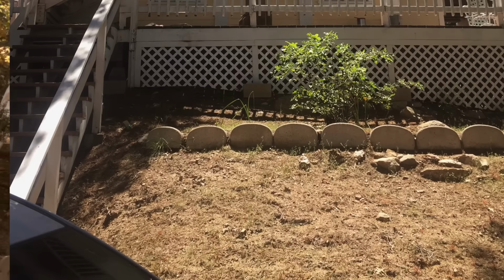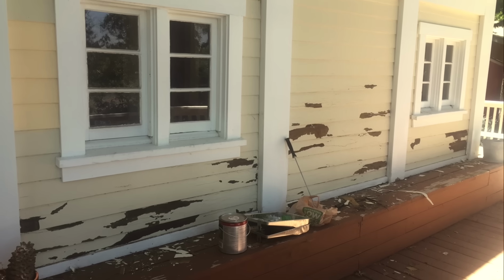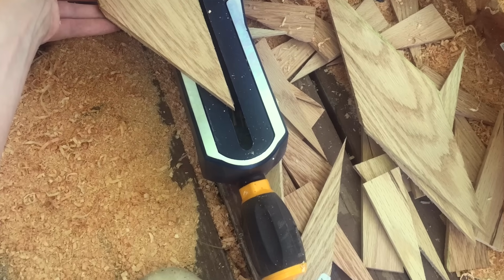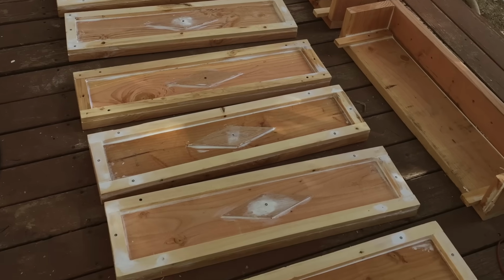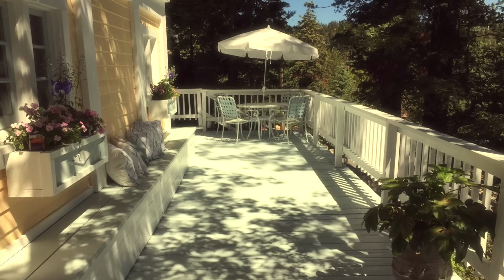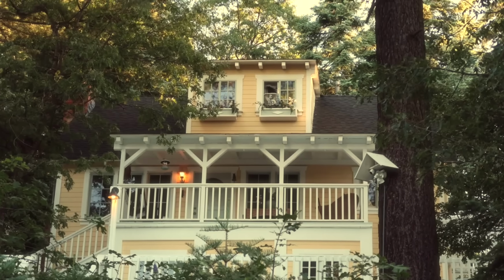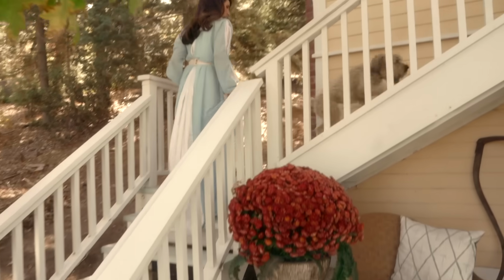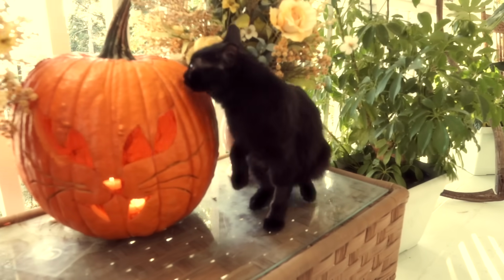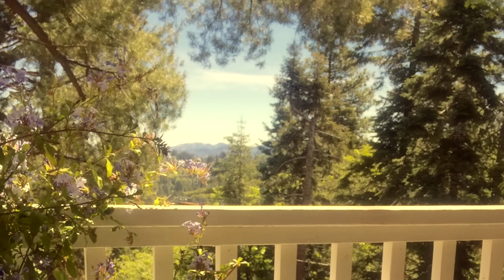I purchased this 1930s forest cottage in 2014 and have spent the last 5 years improving it in various ways. I fully scraped, primed, and painted the exterior of the house as well as the decks and stairs. I felt like the house needed a touch more character, so I built these planter boxes from scratch. Painted and sewed some exterior cushions, as well as making over the landscaping. One of the most lovely things about living here has been experiencing all of the seasons.